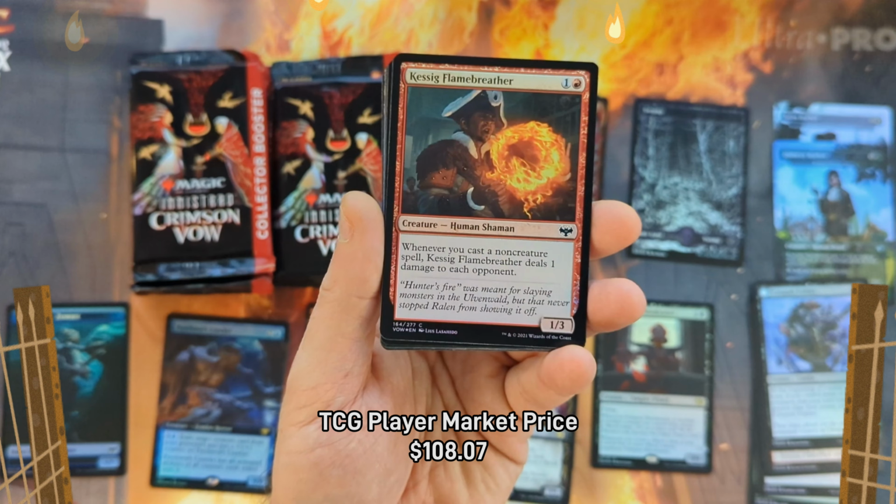MTG Box Analysis here, continuing our spooky journey through Innistrad. This time we're going to take a look at Innistrad Crimson Vow inside of a sealed collector booster box and find out how much value we can find and if it was better than the Midnight Hunt collector booster box that we opened up yesterday on the channel.